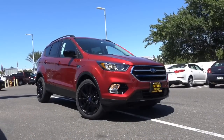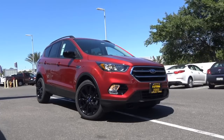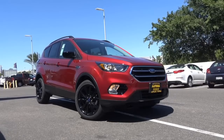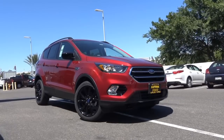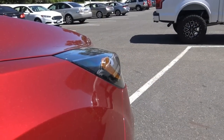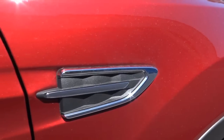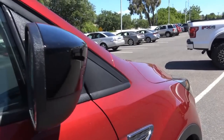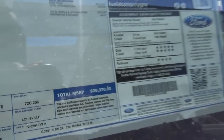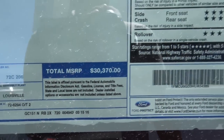Now, competitors of the Escape, you have the vehicles in the compact crossover class. This includes the likes of the Toyota RAV4, Honda CR-V, Nissan Rogue, Chevrolet Equinox, Dodge Journey, and the Subaru Forester. Total vehicle price for our particular Escape is $30,370.